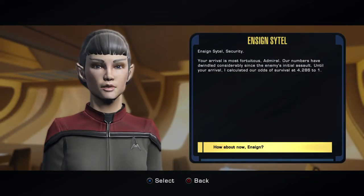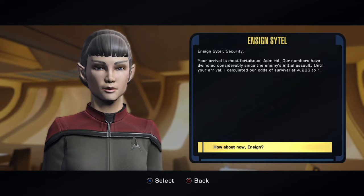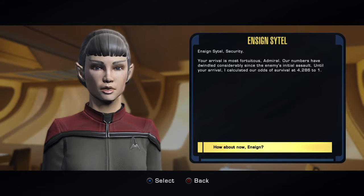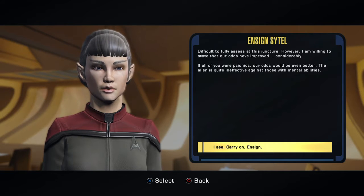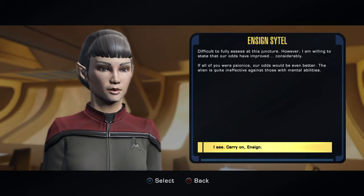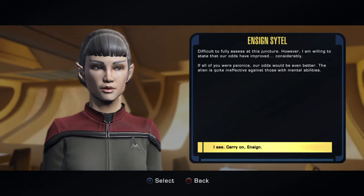Ensign Saitel, security. Your arrival is most fortuitous. Our numbers have dwindled considerably since the enemy's initial assault. Until your arrival, I calculated our odds of survival at 4,286 to 1. Difficult to fully assess at this juncture. However, I am willing to state that our odds have improved considerably. If all of you were psionics, our odds would be even better. The alien is quite ineffective against those with mental abilities.